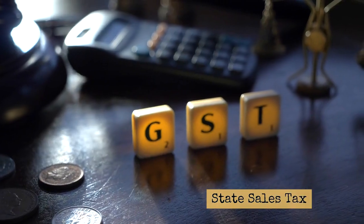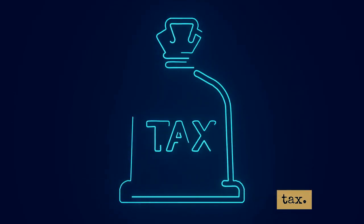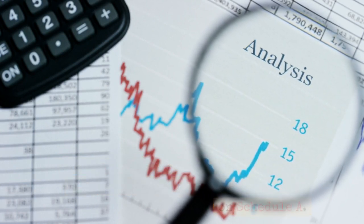5. State sales tax. You can choose to deduct state and local sales taxes instead of income taxes, beneficial in states without income tax. Use IRS tables for the standard amount, adding sales tax for major purchases on Schedule A.